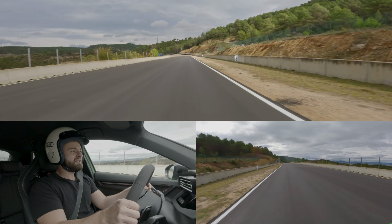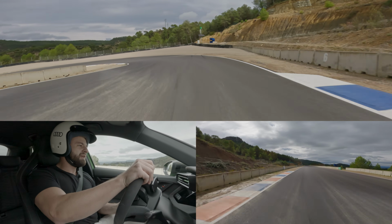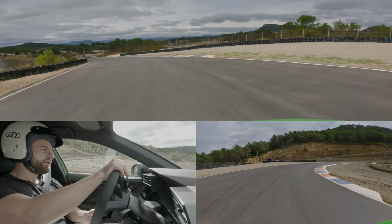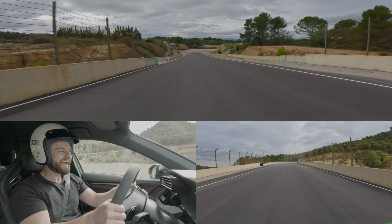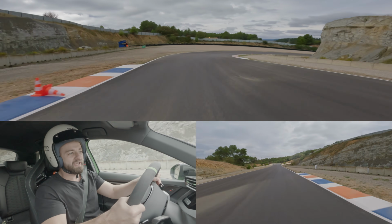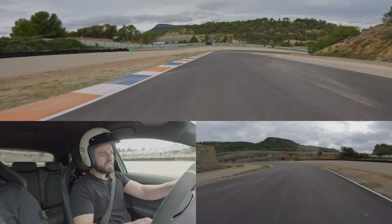4th gear, double clutch system working phenomenally. 100 meters before the corner. We're taking it easy here. 3rd gear out of here and onto the curb. Yeah! Oh, this might be one of the craziest experiences. I love it. It's unbelievable how good this car became, really.